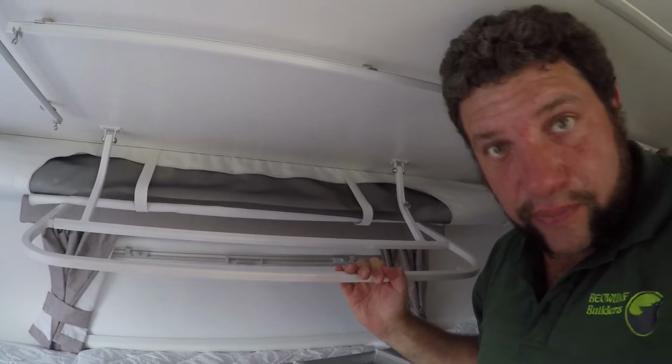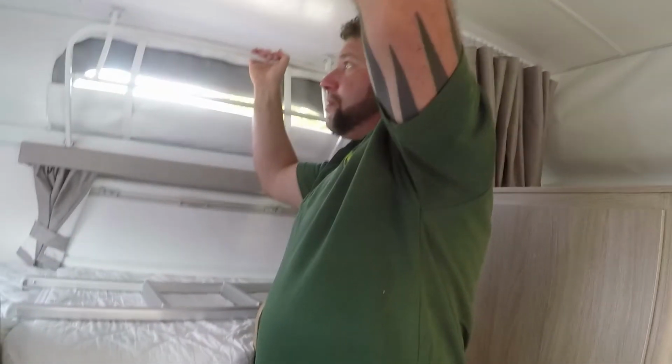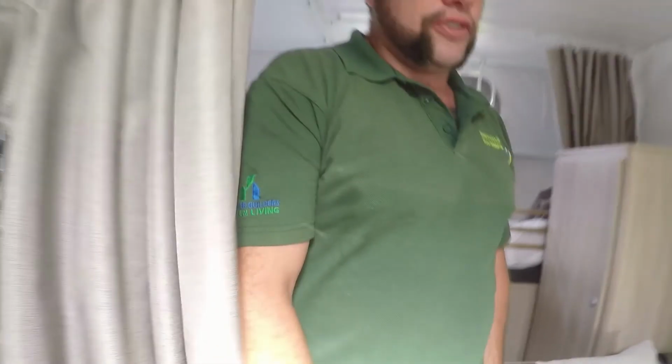So all you need to do is click that down like that, and then this just pops down, which has been really pretty easy. To put it back up, it's just the opposite. You just push and it pops up pretty easy. Make sure you lock these on, obviously, so the roof doesn't fall on your head. So let's just step outside and have a look at a few of the features.